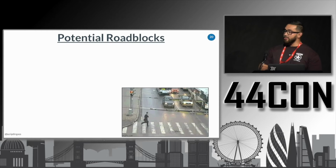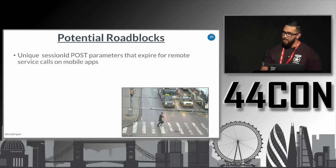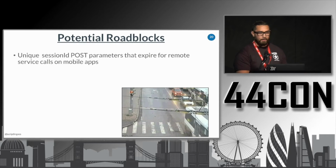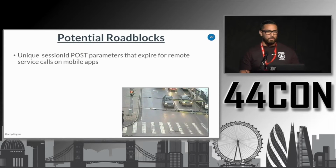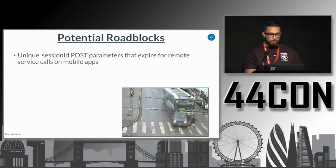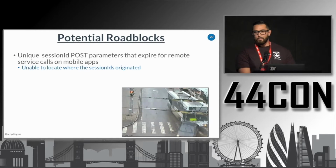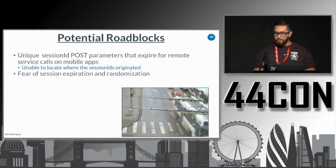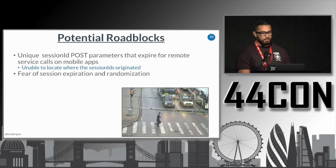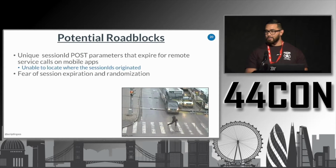So there's some roadblocks that I saw and some differences between the apps. I saw for anytime I was going to unlock the car or any remote service, there was a unique session ID in the post parameter, almost like a CSRF token, but I couldn't find where it was exactly coming from. It wasn't hard-coded in the mobile app. It wasn't coming from the server because I was proxying it. So I moved on, just noted that as something that was of an issue. And again, I was in fear of session expiration and randomization, but as we saw in the last video, that may not be an issue.